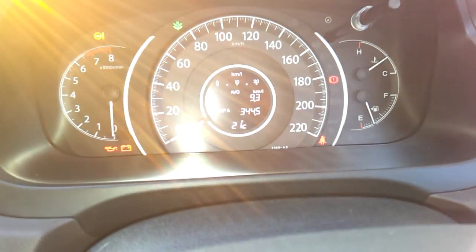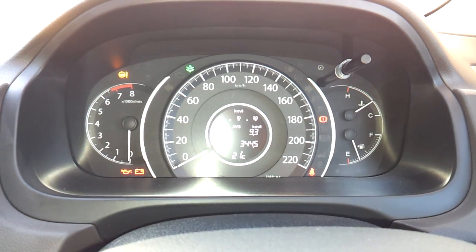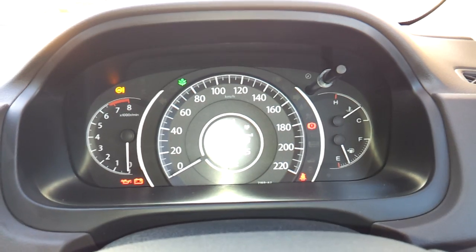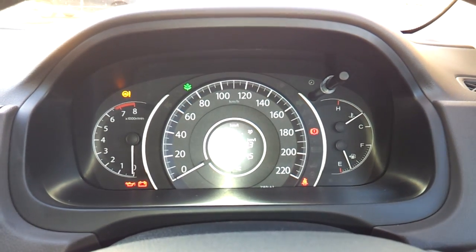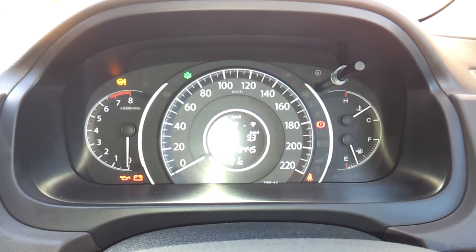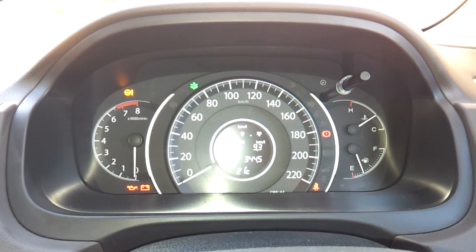Now ARAI fuel efficiency ratings for this car, for the 2-liter, about 13.4 kmpl, and for the 2.4-liter, it's about 12.7, somewhere around there is what they've rated it at. The engine configurations, let me come to that. The CR-V continues to remain available only in petrol. The 2-liter petrol is offered with the 6-speed manual transmission alone. This engine makes about 190 PS of max power, and close to about 240 Newton meters of max torque. The 2.4-liter petrol makes about 240 PS of max power, and close to about 300 Newton meters of torque.